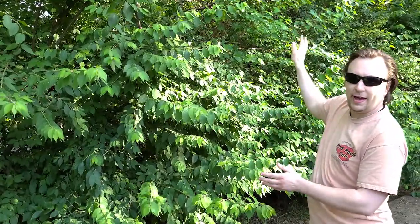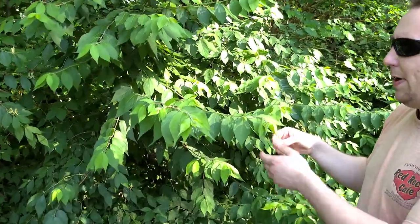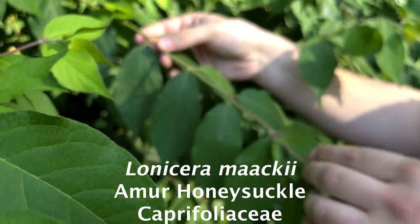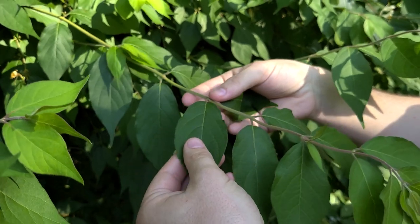So here we are in front of a big hedge. This shrub here is the next thing we're talking about. This is Lonicera maackii. It's a type of honeysuckle. This is an Amur honeysuckle. It's different than the Japanese honeysuckle that you may have enjoyed the nectar of as a kid, the twining vine. This is a shrub. Both of those are really invasive though.